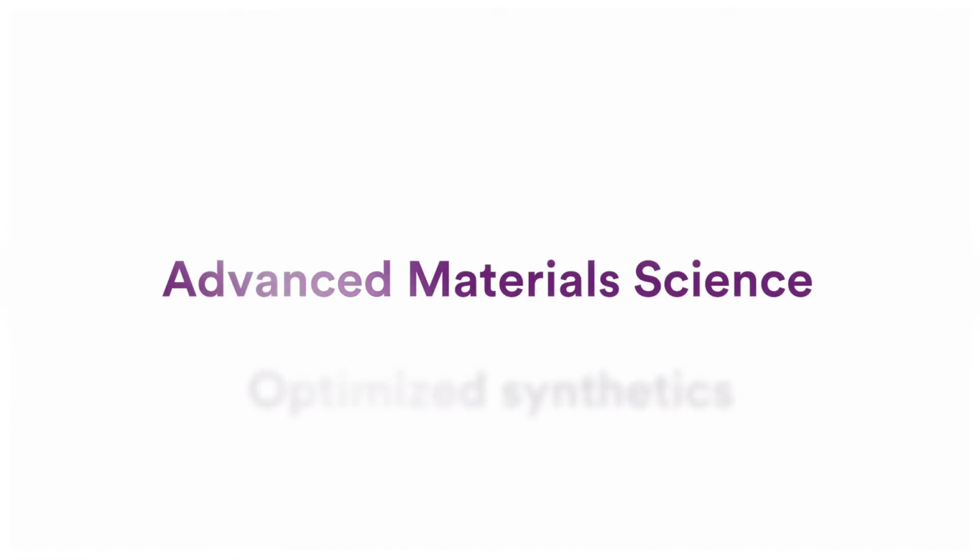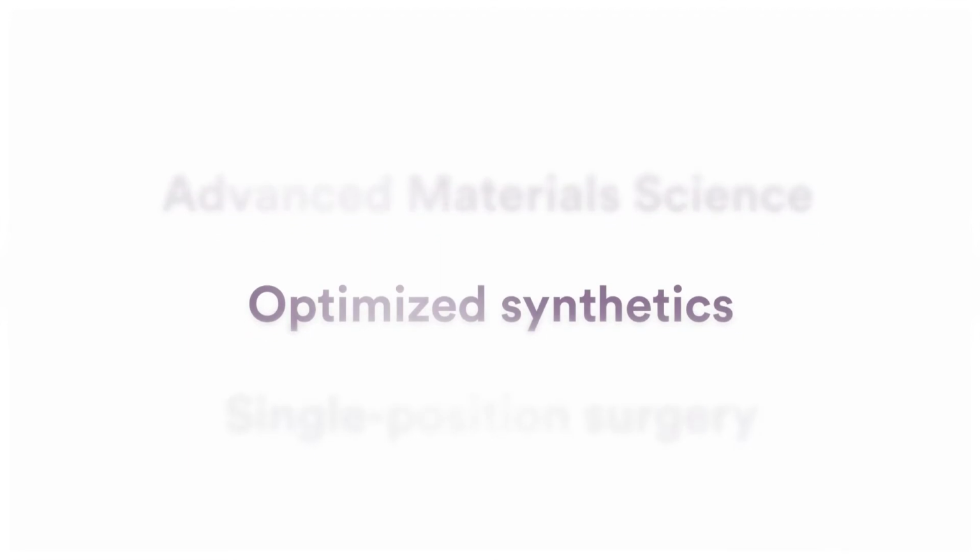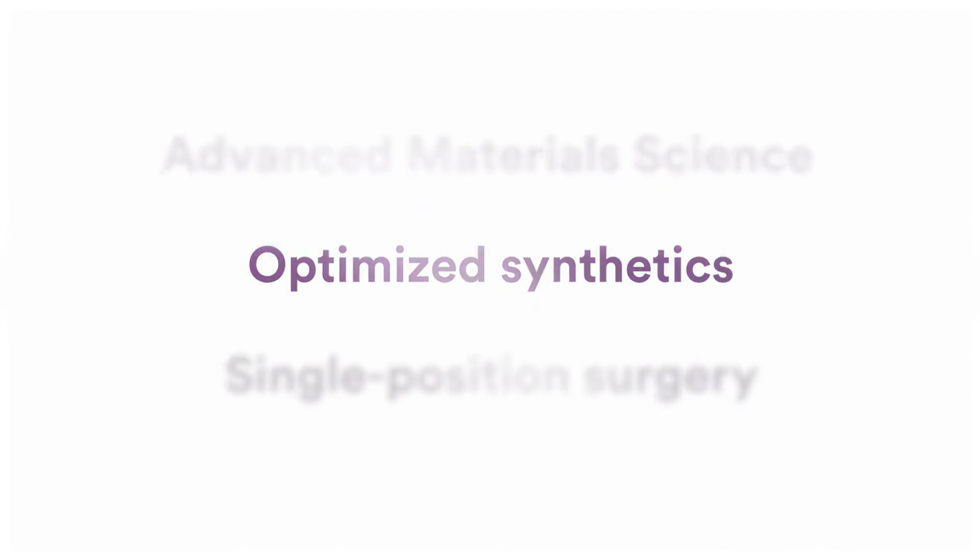We are committed to outcome-driven designs. Through research and clinical testing, we have optimized products and procedures to enable better patient outcomes. From surface architecture-focused interbodies and biologics, to operative efficiencies with single-position surgery, we're just getting started. Today, I'll share with you what makes advanced materials science, or AMS, optimized synthetics, and single-position surgery regardless of approach, 3 key areas of innovation that you will want to incorporate into your practice.